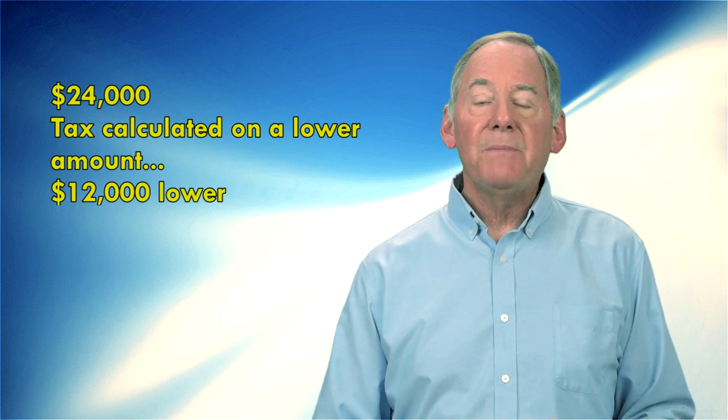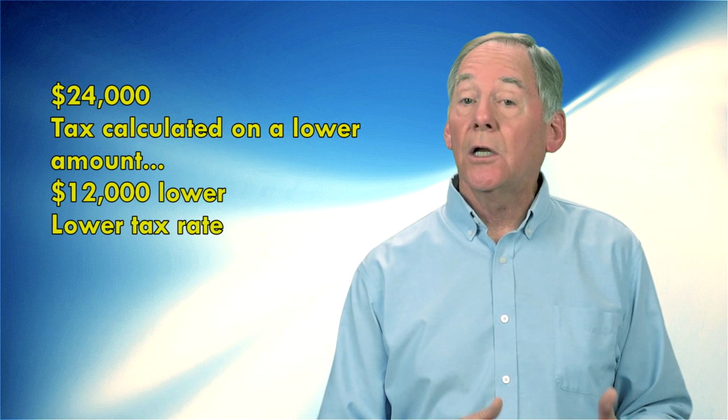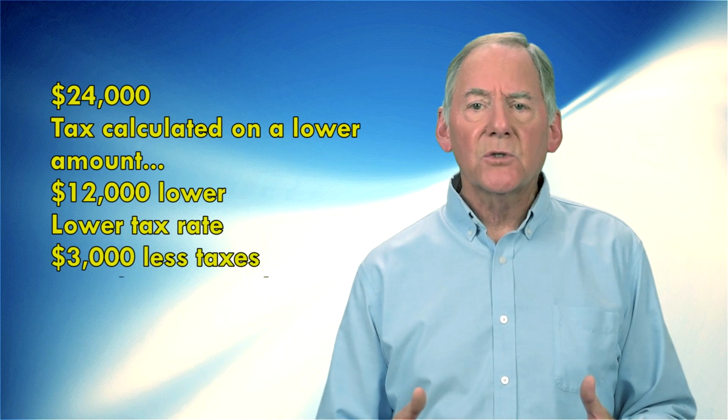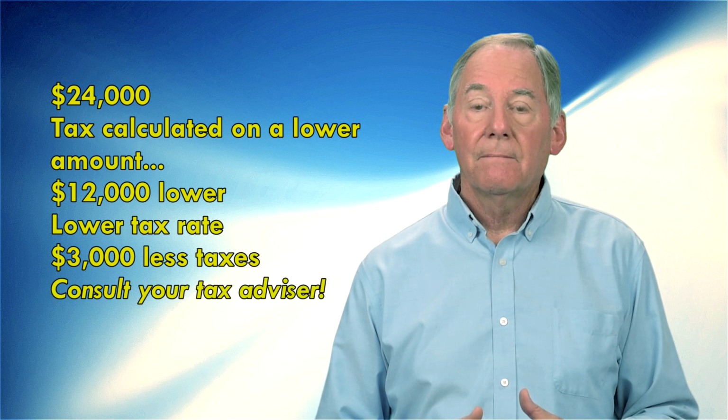Also, you may pay at a lower tax rate if the deductions drop you into a lower tax bracket. Depending on how much income you earned that year, you could save $3,000 or more in income taxes that year.